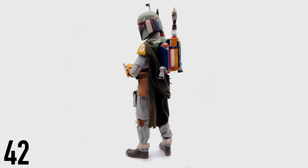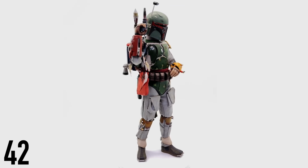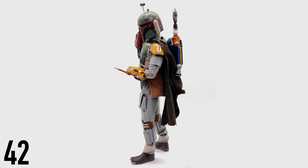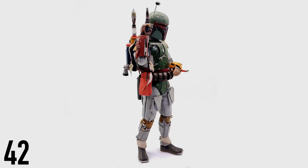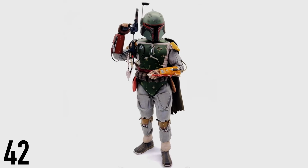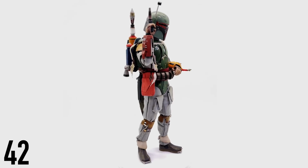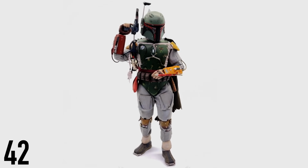Don't worry folks, we will be getting past the reissues in just a second, but as I said, they quite comfortably sit at the lower end of the list. Number one, because we've seen them before. Number two, because they don't really bring anything new to the table. Some subtle changes here and there, and by all means, Boba Fett is still a fantastic figure, but we've seen him before, especially in this variant.